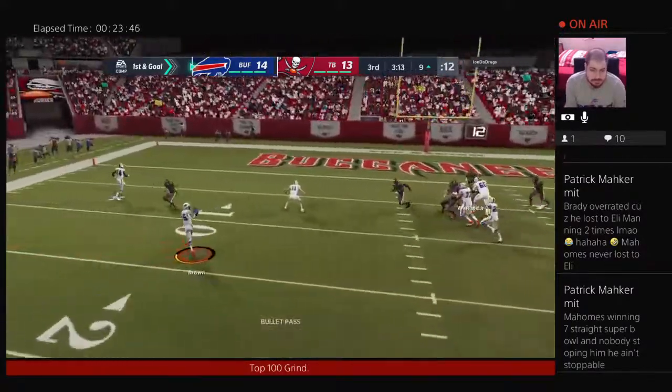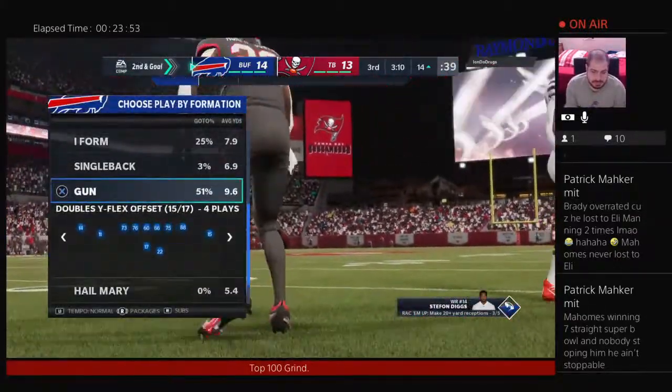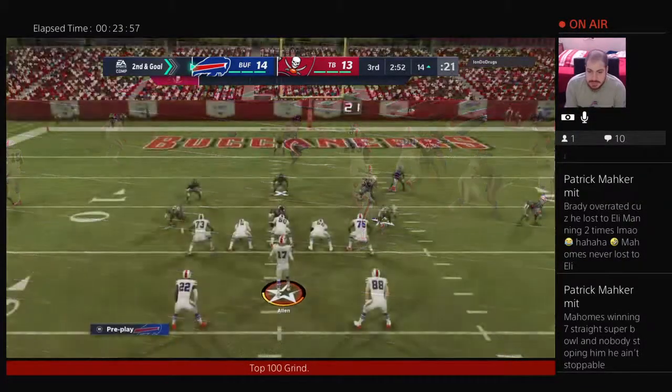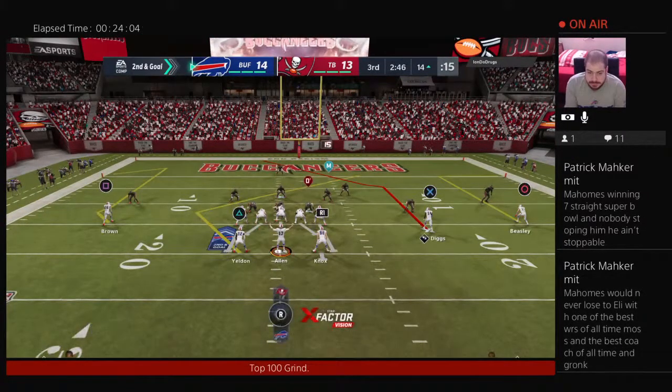And they'll try the option on first and goal. They'll get that one out quickly to Brown. And they'll go backwards here, losing yardage to the 14. It'll go as a loss on the play. Not what you need down here. It's going to be second and goal. It's second and goal, but now all the way back at the 14.